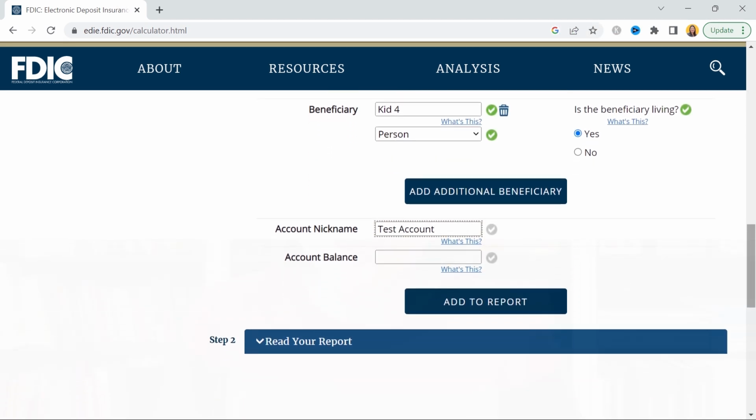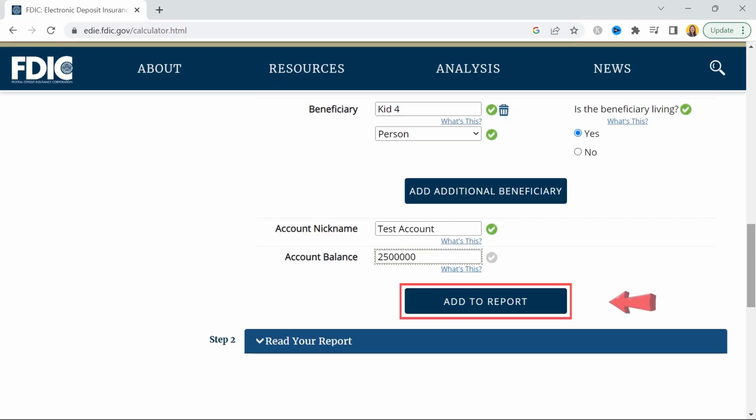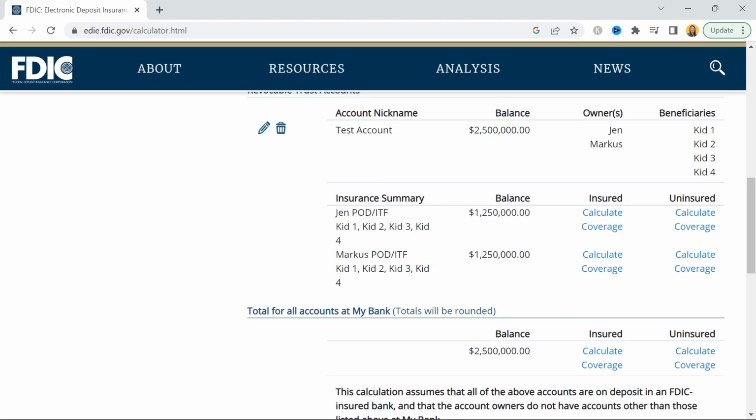And I'll click on add additional beneficiary to add our 3 other children. And when I'm done, I'll name the account here. And for the balance, I'm going to put in $2.5 million. We don't hold that much in cash right now, but this is just to show you one more example of how much FDIC coverage we can add to our joint account with our 4 children as beneficiaries. And then I'll select add to report. And this is what shows up on screen. Here's the joint account I just added with the make-believe $2.5 million balance. Marcus and I as joint owners and our 4 children as beneficiaries.